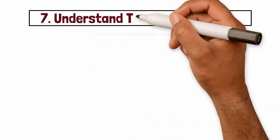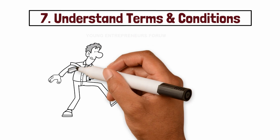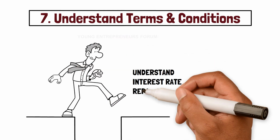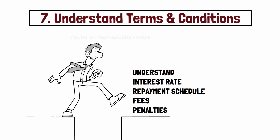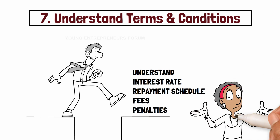7. Understand the terms and conditions. Before signing any loan agreement, carefully review the terms and conditions. Understand the interest rate, repayment schedule, fees, and penalties associated with the loan. This knowledge helps you avoid unexpected costs and ensures that you are fully aware of your obligations.